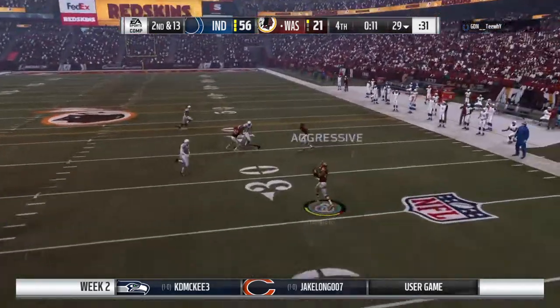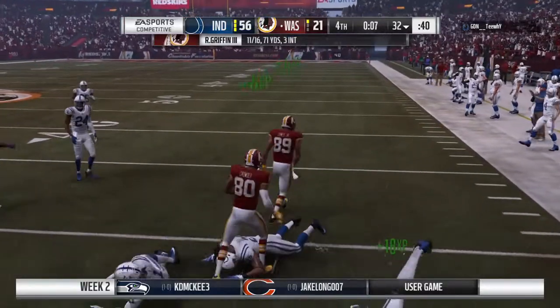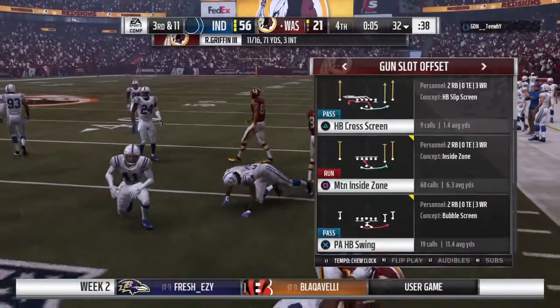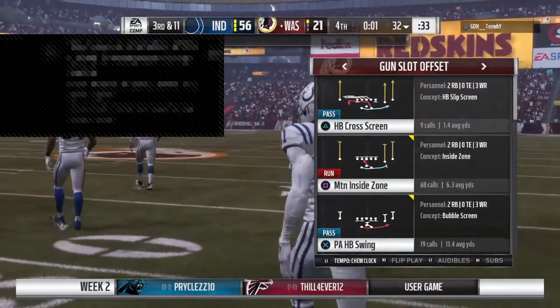On second down, Griffin is going to flip that out to the flat. It's complete, and he's able to get out to the 32, brought down there. Call it a 3-yard gain, and that'll bring up a 3rd and 11 situation.